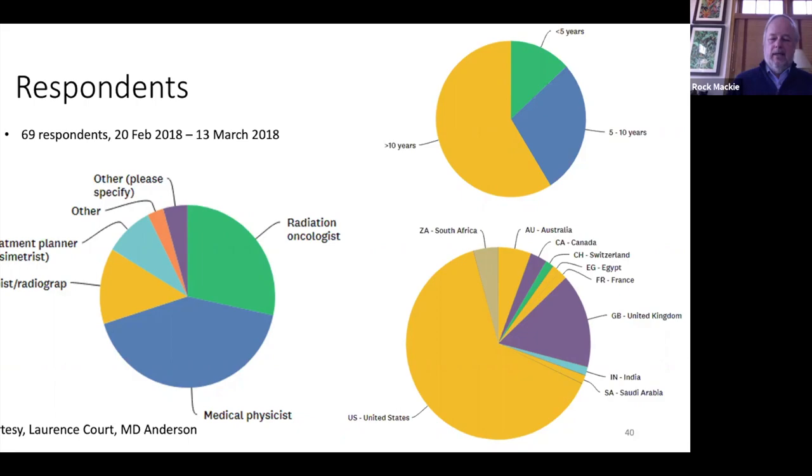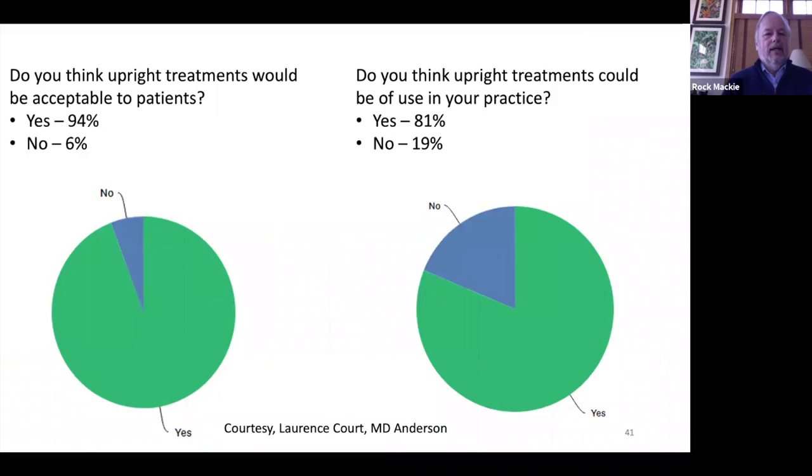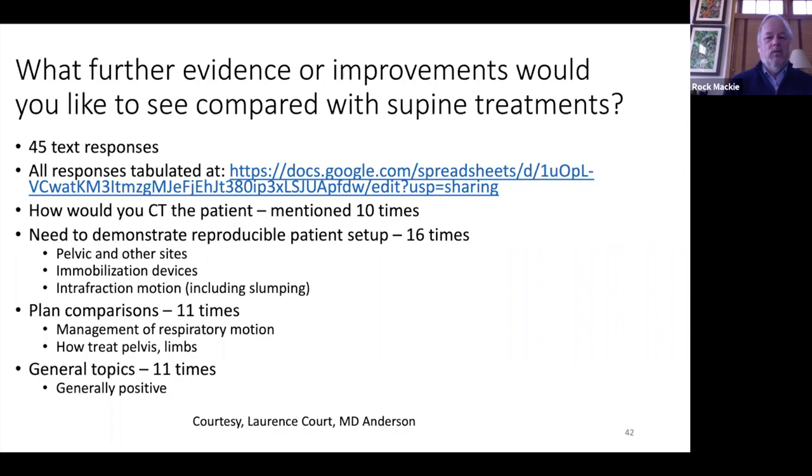So what they thought was that upright treatments would be acceptable to patients about 94% of the time. And more than 80% of the time, they thought that the upright treatments could be used in their particular practice. And about 20% of the time they said it wouldn't. And often those that responded that it wouldn't explained why. And they said, well, how do you CT scan the patient in the upright position? A valid question we'll talk about next.